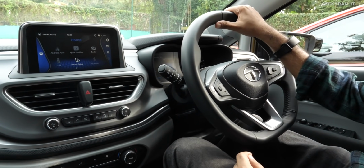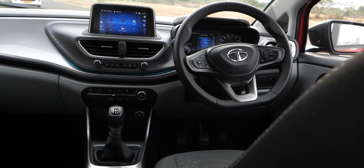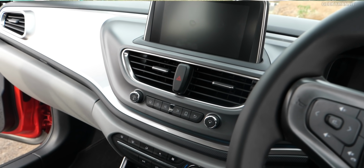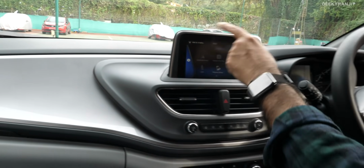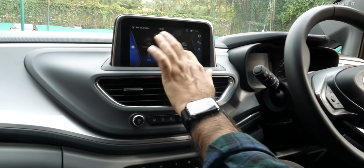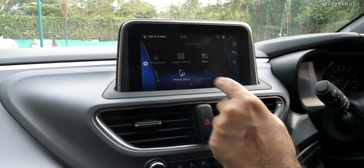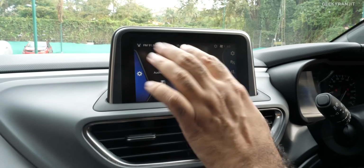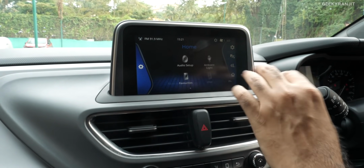So we are sitting in the car now, and just want to give you a very quick idea. If you look over here, we have some AC vents over here, another one over here, and here if we move, we have a 7-inch touch screen, as you can see. On the lower variants, it's a 3.5-inch screen that you'll get, and you can even customize the lower end variants, I've heard.